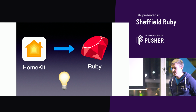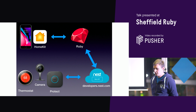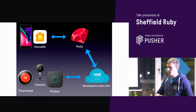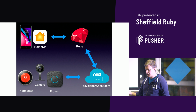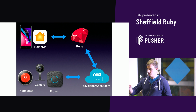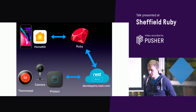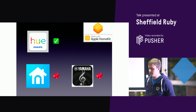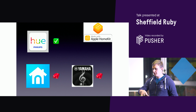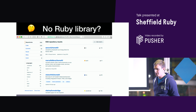It would be great if HomeKit could work with Ruby. The reason for that is that I could get HomeKit to speak to Ruby, then I could get Ruby to speak to the Nest API, which could then speak to my thermostat or my camera or smoke detector, and vice versa. If someone physically changes the temperature on the thermostat, it would communicate to the Nest API, which could speak to Ruby and then push that information back to my phone. So at that point, I'd be able to have the Philips Hue light bulbs, and then I could bridge the gap between the Nest devices and the soundbar. So the next logical step was to do a Google search and a GitHub search.